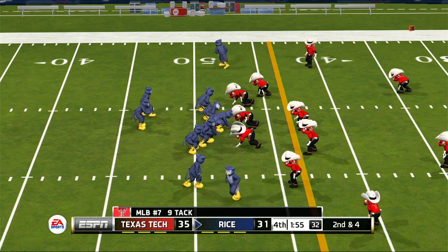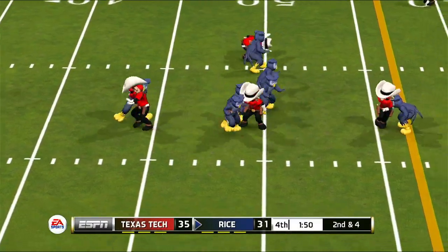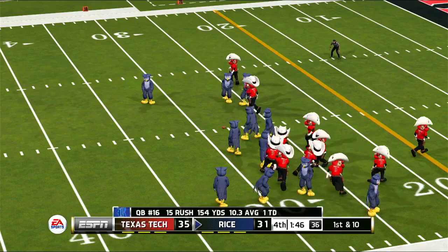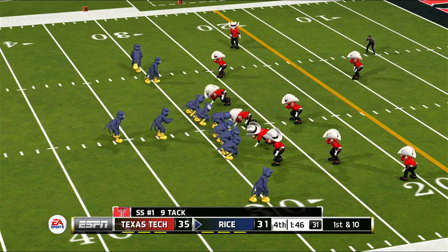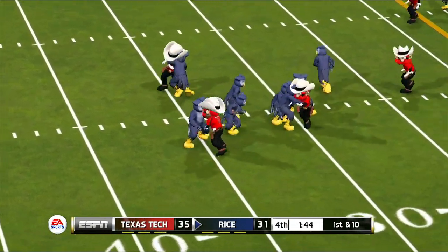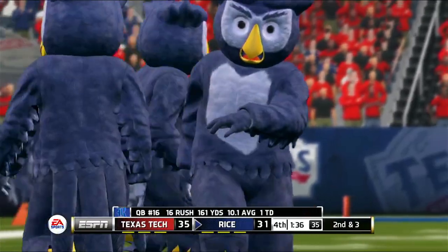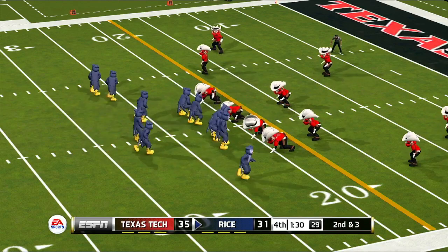Less than 2 minutes in the fourth quarter. He scrambled. He's at the 30, and he hits him hard at the 28. He's on the run. They'll bring him down at the 21-yard line. Second down, and they're going to need about 3 yards to pick up the first down.